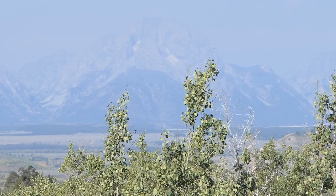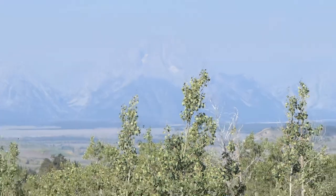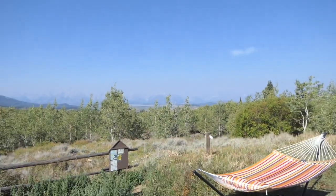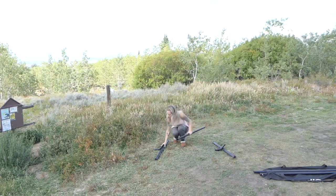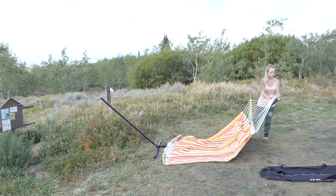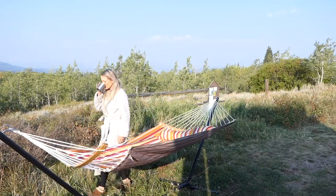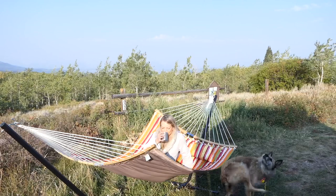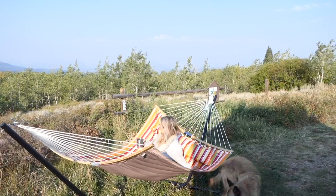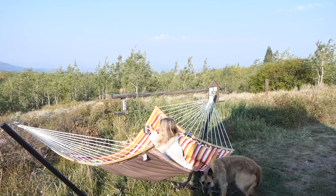So it's pretty smoky here today, but as you can see, I am set up with a beautiful view of the Tetons. Hard to see the Tetons because of all of the smoke, but they're there.